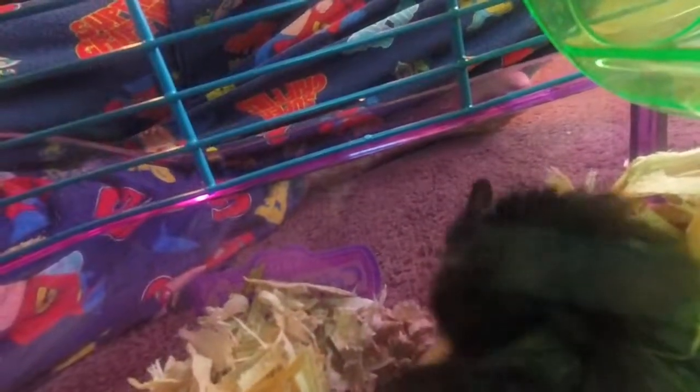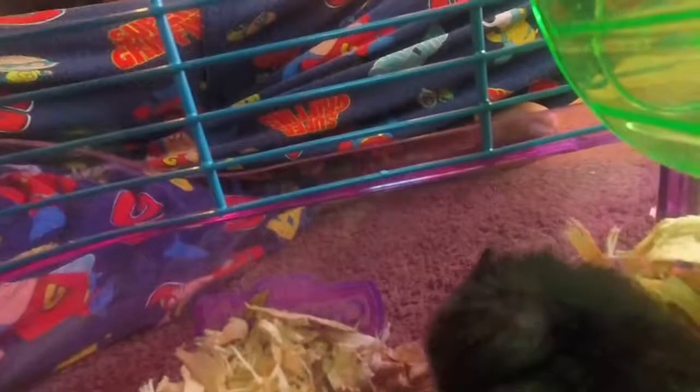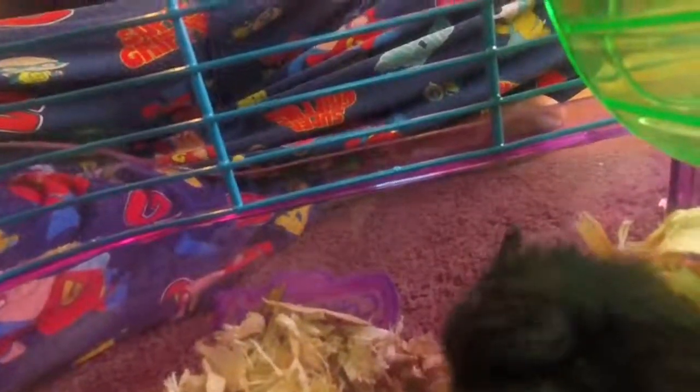Look, you can see him doing it. Aww. That is precious. Okay, time for me to go make a blog. Welcome to the family, little guy.